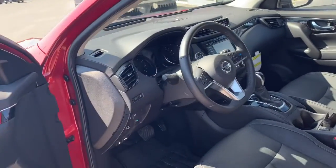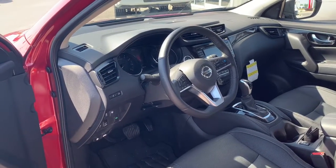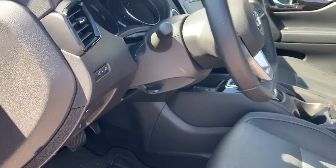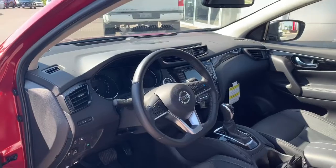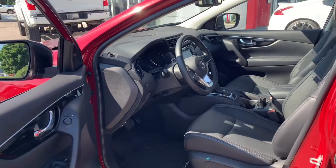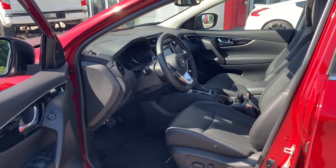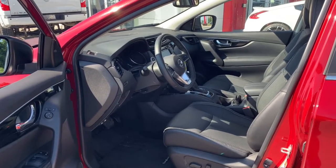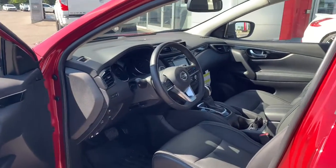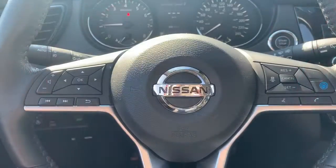You've got the heated leather wrapped steering wheel. This does have tilt and telescoping adjustments for your steering wheel as well. This has remote engine start with intelligent climate control, which is a great feature. Again, if you don't know what that is, come on by and I'll explain it to you. It's a really, really awesome feature to have. So I'll give you a good look and then I'll jump in and show you everything else.